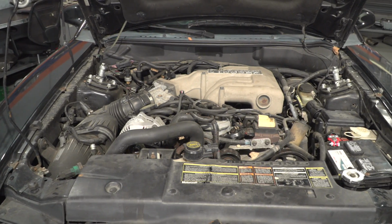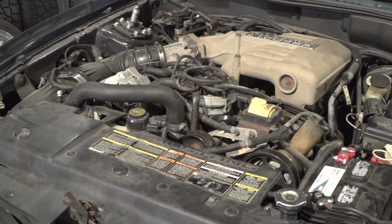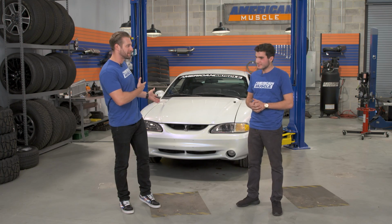Now, a lot of you guys watching at home might not know that the 94 and 95 Cobras actually still had the 5-liter in it. The 95 here being the last year of the 5.0, correct? That's correct. So there you go.